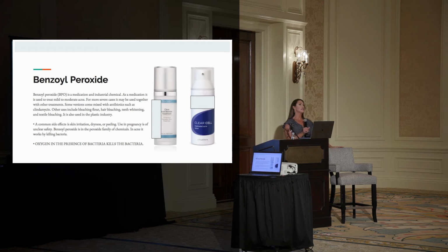All right, benzoyl peroxide. Who uses benzoyl peroxide? We're still in the acid category. Okay, benzoyl peroxide's great, but here's what it needs to be used for. Benzoyl peroxide is in the oxygen family, and oxygen kills, well, specifically what? It kills acne bacteria. Is bacteria the only issue when it comes to acne?